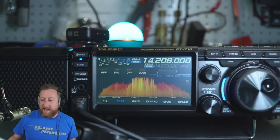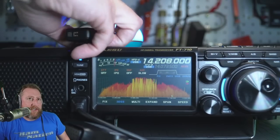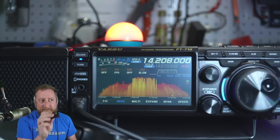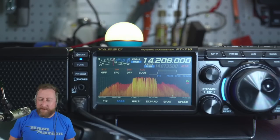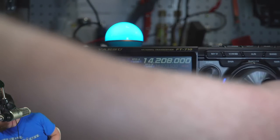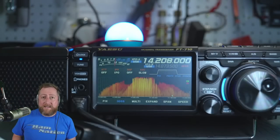For you in internet land, I'm using a DJI lavalier mic. And, of course, I'm going to have to move this around as we listen so you get a little spatial presentation. This is max volume.